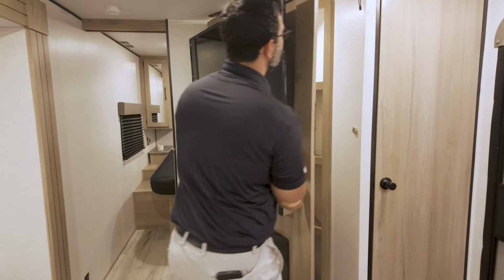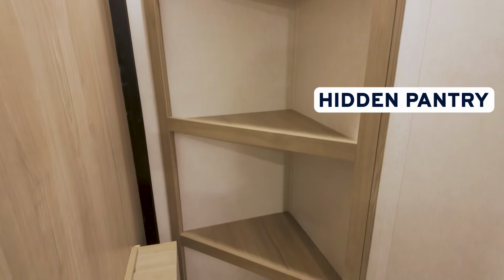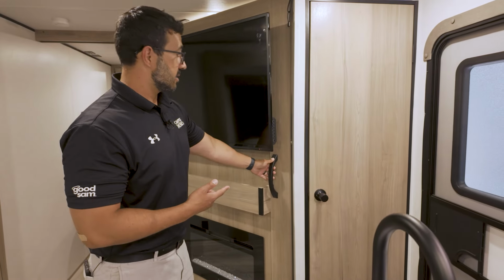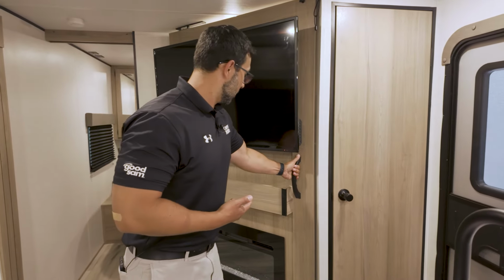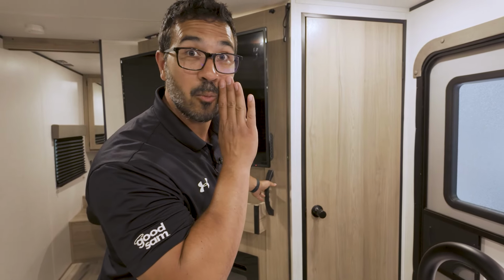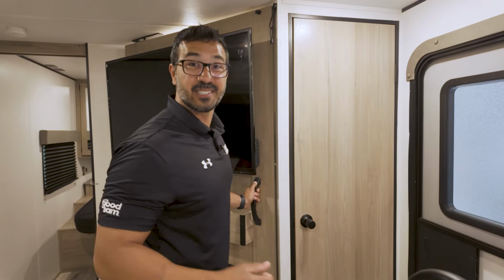And then behind the TV, oh my goodness, take a look at that. Huge extra pantry space. Love that that is tucked away. And the magnet, I'm going to be honest, the magnet's a pretty good pull. So the thing I like about that, though, your kids can't open it. So if you want a place to put chips, snacks, everything else, that's an excellent spot for it.